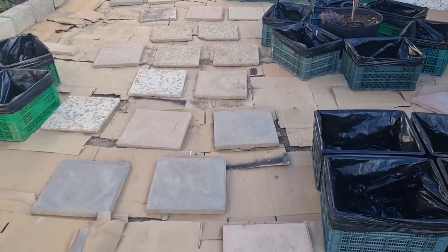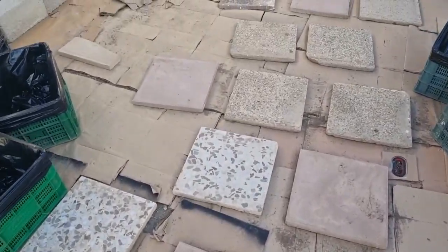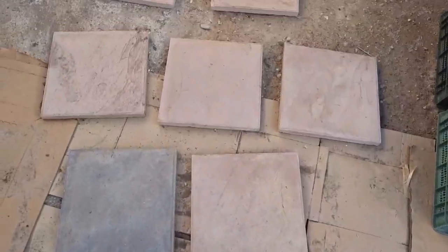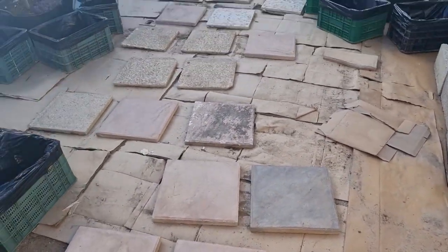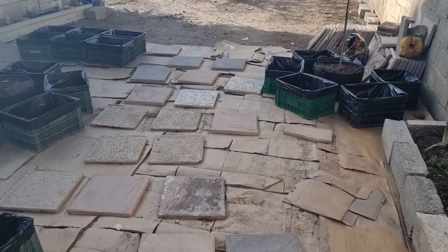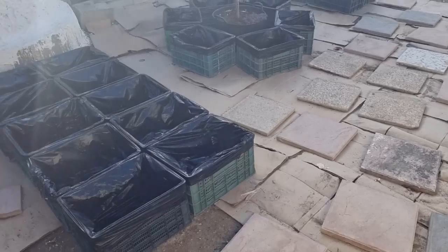But otherwise, this is pretty much how it's going to stay, and we're only using it as a stepping stone to be able to walk through, just so that we're not walking on the mud all the time as we're walking in and out. There'd be really no need to bring a wheelbarrow through here or anything like that, so it doesn't need to be particularly level or close together, just to look a bit nicer than it did before.